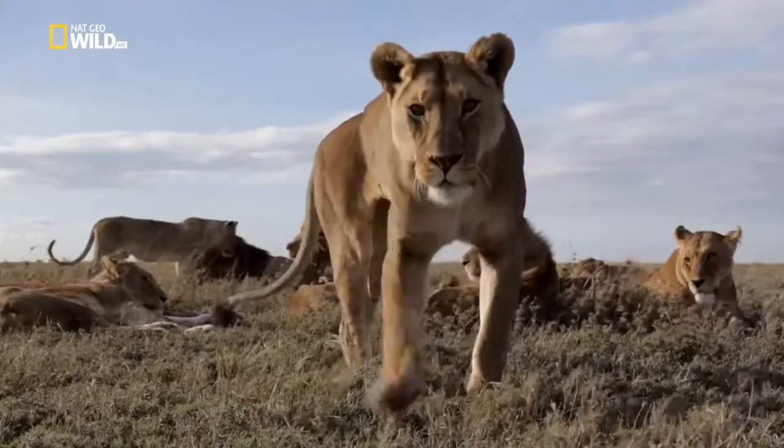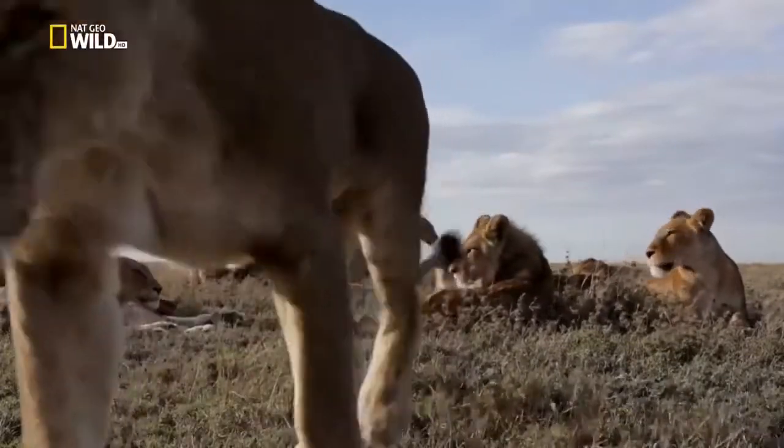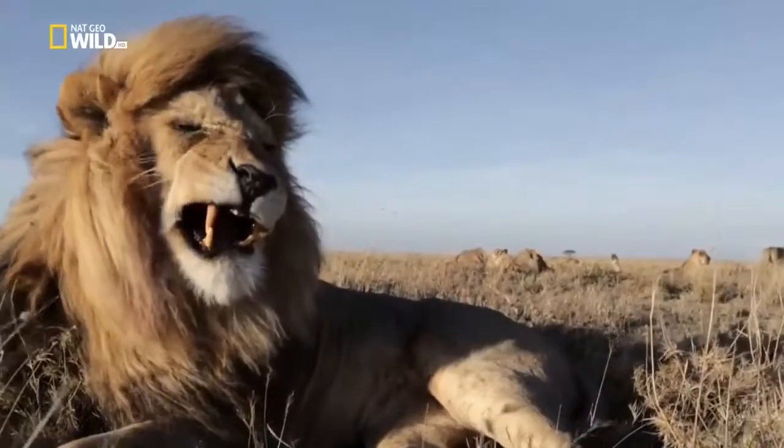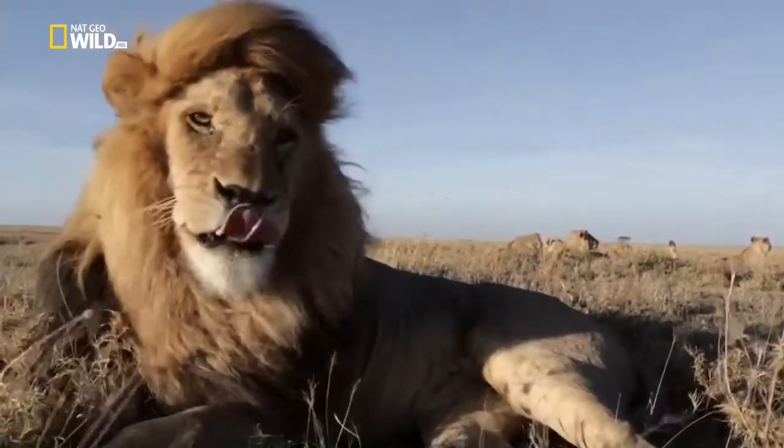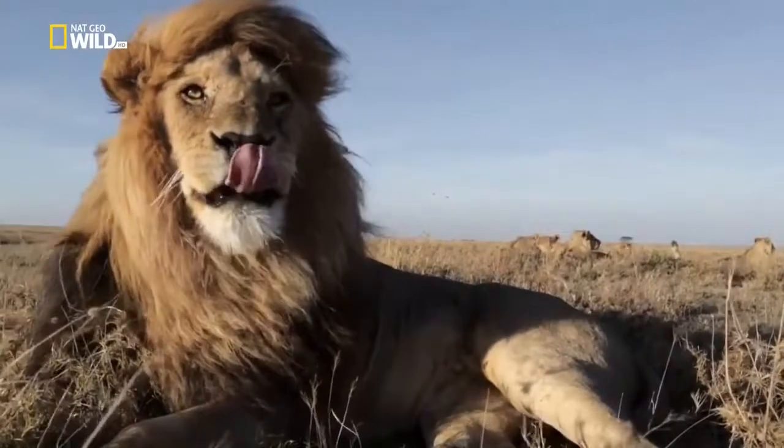It's the price the pride must pay for protection. They now have two strong, loyal males to fend off attacks. But with them come two very large stomachs that demand to be fed.